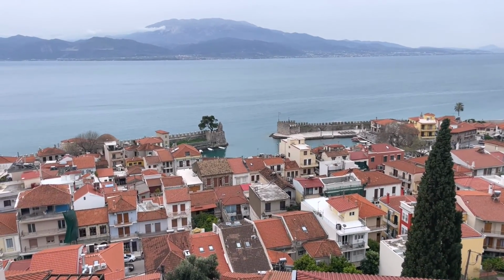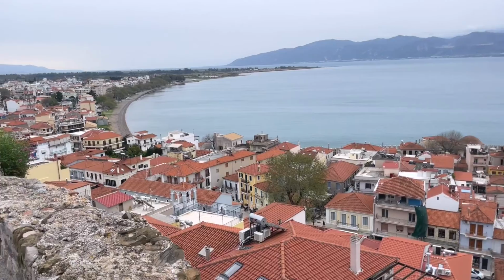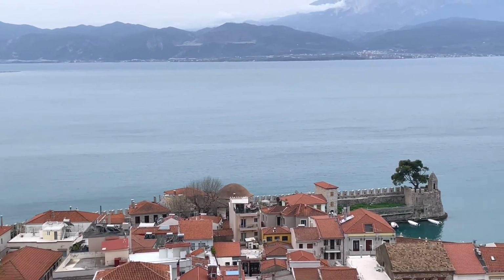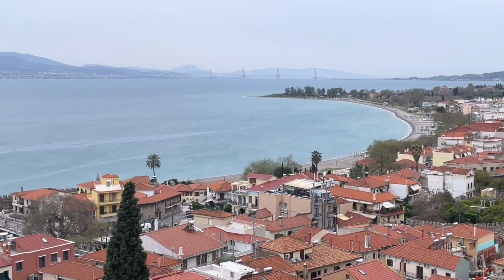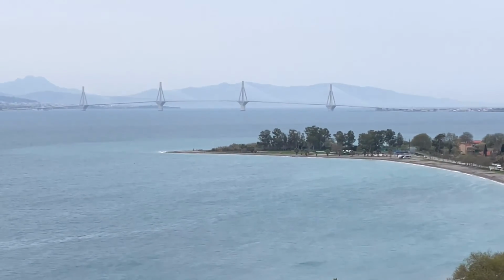So from up here, we get a fantastic look at the fortified harbour and the two beaches. A beach on the left here. You can see it down here. And also, if we scroll round to the right, obviously in the distance we have the Peloponnese and the Gulf of Corinth. On the right here, we have another beach. And in the distance, we have the Rio-Antirio bridge. Maybe you can see it there in the distance.